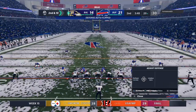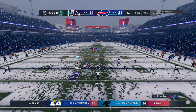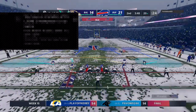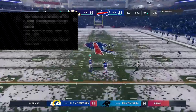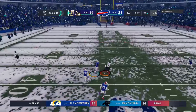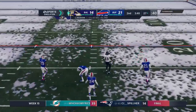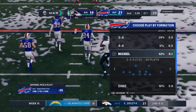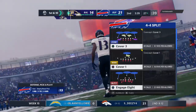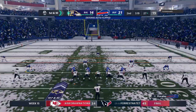After the incompletion. Here's second and 10 from the 20. To throw again. Jackson looking deep downfield. He's got a man complete. And they finally do get him, but not before he reaches the 27. It's a big play there for Baltimore. 53 yards. So that changes things in a big way.